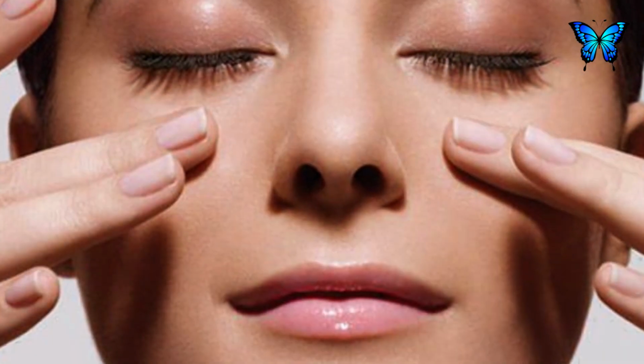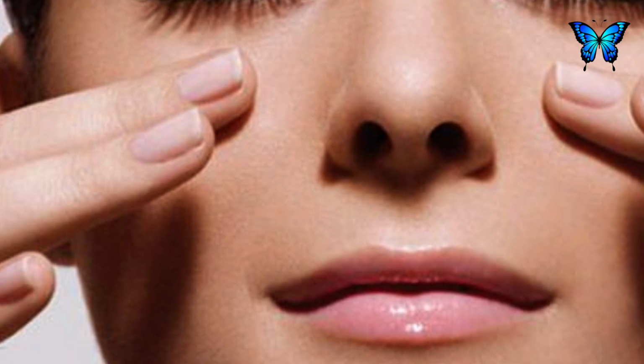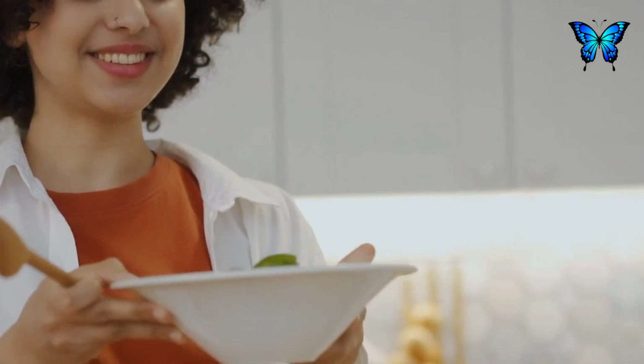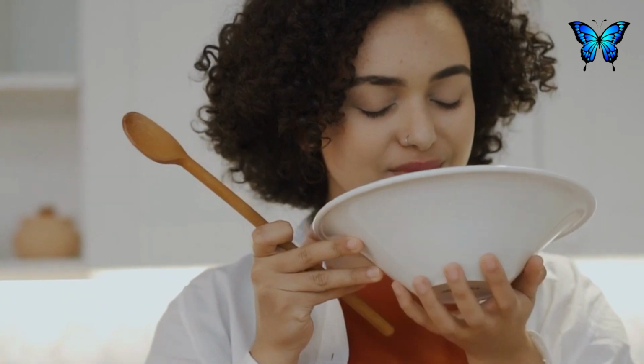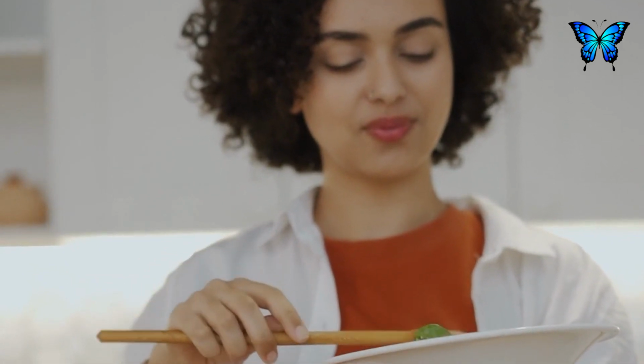How to get attractive skin. Make your skin glow naturally. 1. Eat a healthy diet that includes plenty of fruits, vegetables, whole grains, and lean proteins. Avoid processed foods, added sugars, and saturated fats.